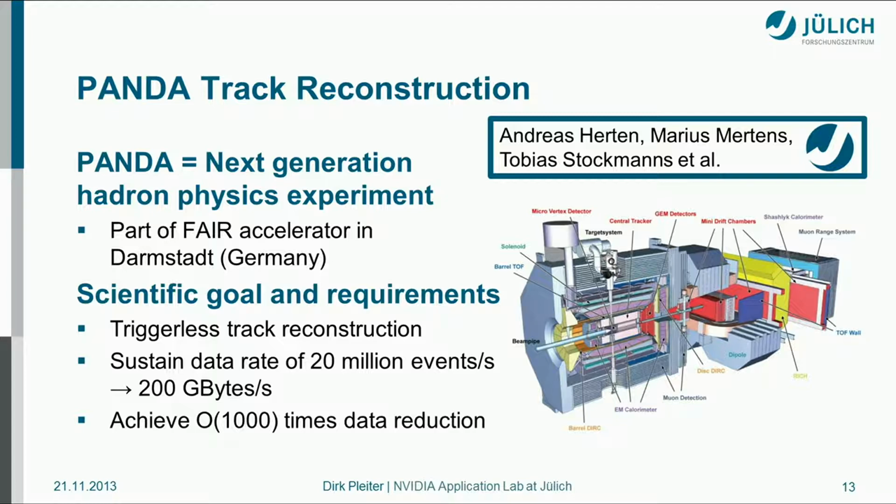And in this experiment there will also be protons, but also ions, which are then going along a beamline through a detector, as it is shown here. This is the future PANDA detector, and then inside the detector, basically you smash these particles on top of each other, and a lot of events will occur, which you have to analyze. And so what they want to achieve is a so-called triggerless track reconstruction.